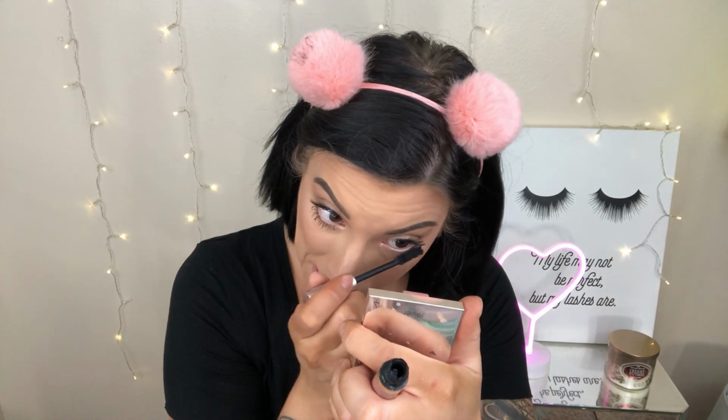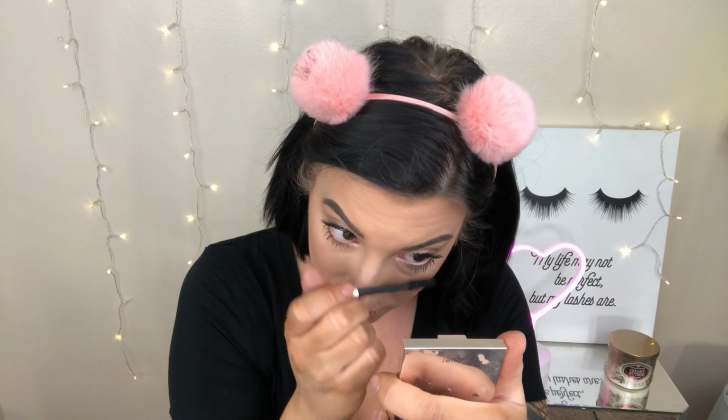I judge mascaras so hard after finding this one because nothing compares. Like nothing. It's better than the Better Than Sex mascara. It is better than Roller Lash. This is the best mascara on the planet, and if they ever discontinue it, I will legitimately die because I can't handle it. It's just so good.